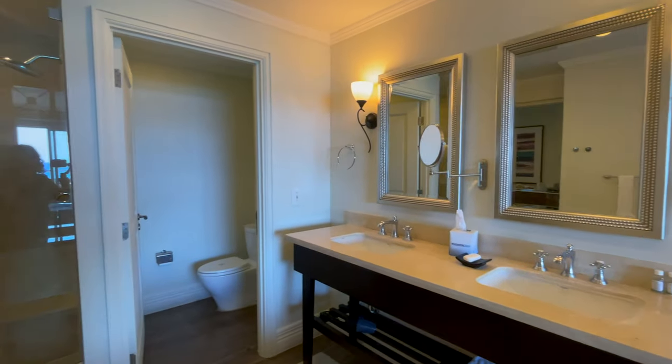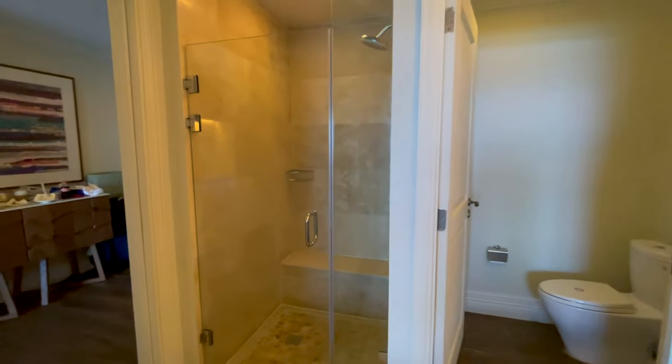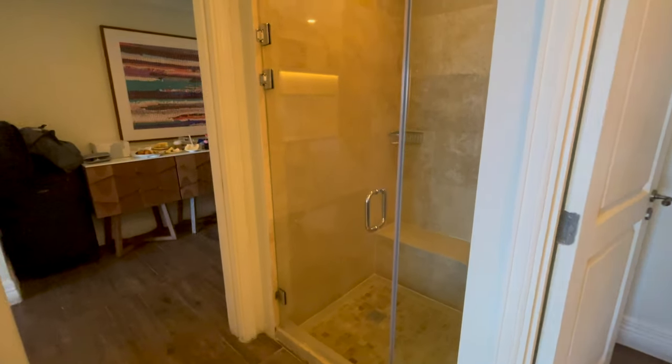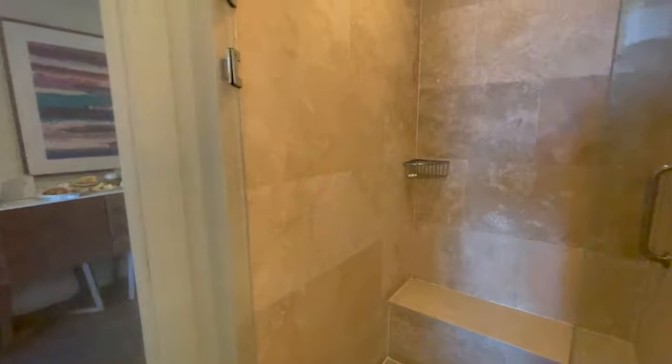The toilet is nicely tucked away in a corner, right next to a shower with a rainfall showerhead and accessible seating built in. Also, all bathroom essentials were included, and they were very high quality.